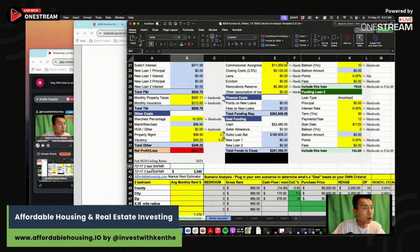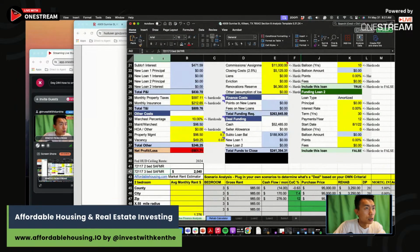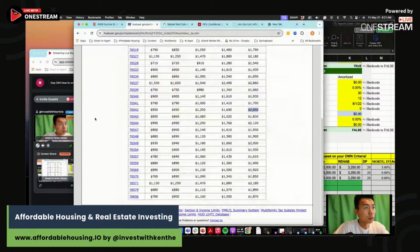Don't care about a 3-bedroom because it's already a 4-bedroom, 76542. I'm going to write this one down. 76542, and this is for a 4-bed. Delete that. The next thing I want to do is I want to get the market rents.